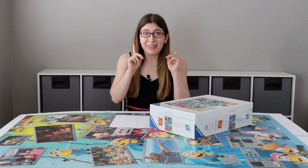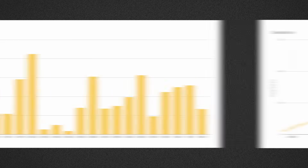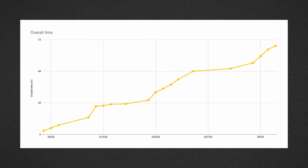So let's get into the data. Here is a chart showing how much time I spent on it every day. And you can see that there's really only one day where I did over 8 hours. All of the rest of the days were capping at about 6 hours or so. And I only worked on it over 19 different days over the course of almost exactly 1 month.